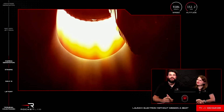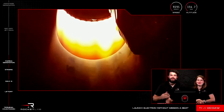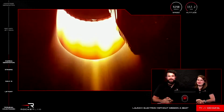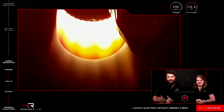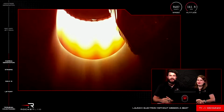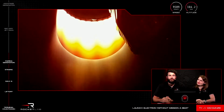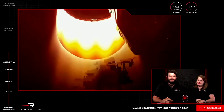If you've just joined us, we've had a great start to today's mission so far. Electron successfully cleared the pad at Launch Complex 1 just a few moments ago, and we're now well on our way to space, having completed a successful pass through max Q, main engine cutoff, and stage separation to reach this point now in the mission. Electron's second stage, with the BlackSky satellites on board, is headed to low Earth orbit 430 kilometers above Earth, where they'll join the rest of BlackSky's constellation of Earth-observing smallsats.